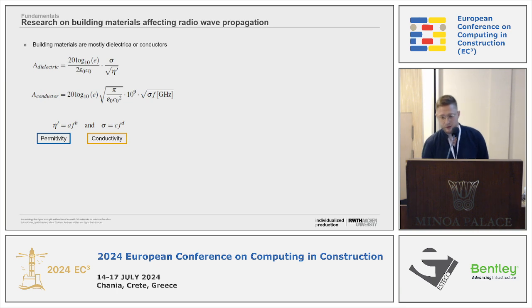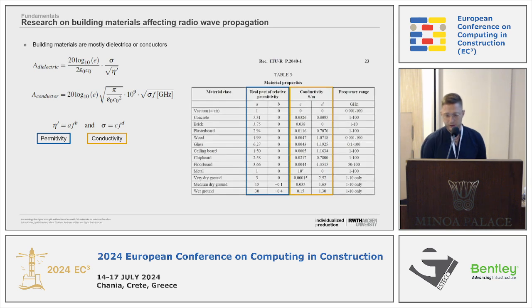Among the necessary material properties we need is the material's behavior as dielectric or conducting. As we have the needed values for a collection of materials in the P2040 recommendation, we at least have all the necessary data we need to calculate the attenuation. Therefore, we first focus on this.